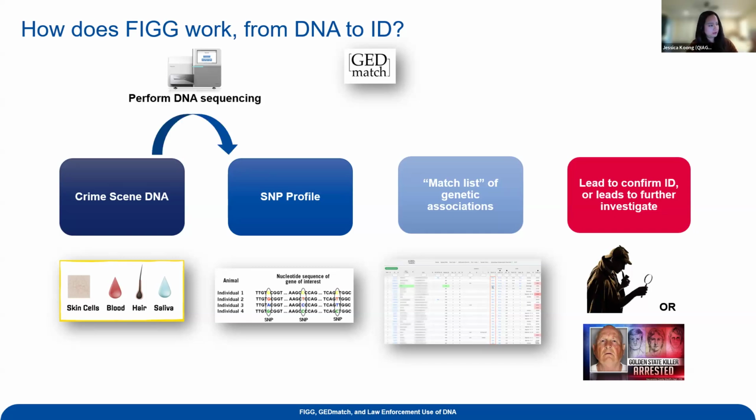So what you start with, for example, is unknown crime scene DNA. What you need to do is sequence that piece of DNA. And this is where the rubber meets the road, right? In the forensic space, a lot of times crime scene DNA is either in very minute amounts, or it has been exposed to the elements, so it is very degraded.